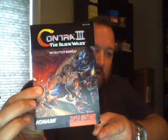Really happy to get some of these later manuals I'm about to show you. Got a Mortal Kombat manual for $1. Got Donkey Kong Country. Kind of beat up, but Star Fox. Zelda, A Link to the Past. Now all I need is a box. And a really mint Contra 3 Alien Wars. Looks like the only problem is right down here in that corner.